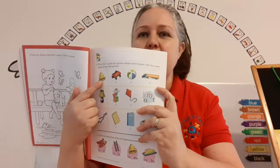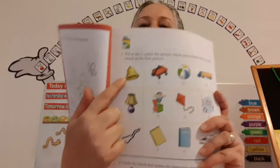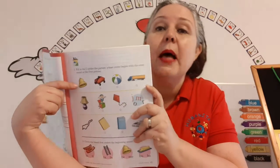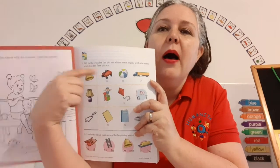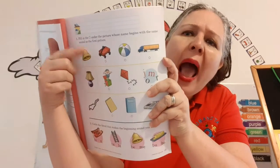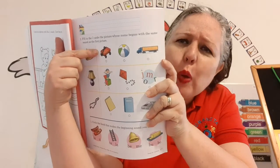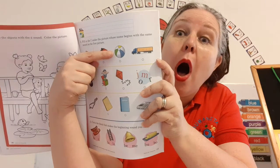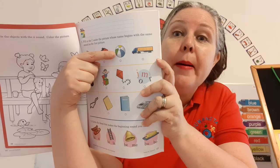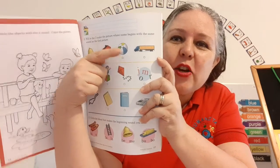Okay, so here we have a bell. Ding, ding, ding. So we need to find pictures that begin with the same sound as bell. So it's b. What's this? Wagon. Does wagon start with b? No! Leave it alone. Ball. Does ball begin with b, like bell? Yes. Fill in the circle.